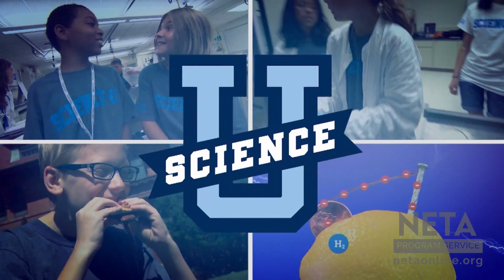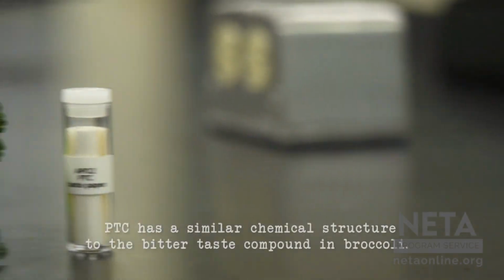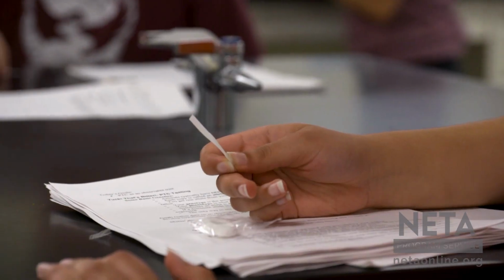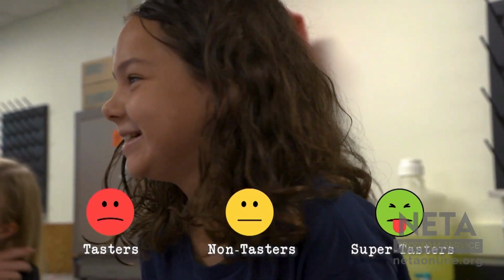So does everybody like the same types of foods? What are some foods that you don't like? Broccoli. Broccoli? I don't like broccoli. Well, as it turns out, we all don't taste foods in the same way. We can test this by using chemical compounds called PTC, which are on these little pieces of paper here. We'll be able to see who are tasters, non-tasters, and super tasters. I think I'm gonna be a taster. I bet I'm gonna be a super taster.